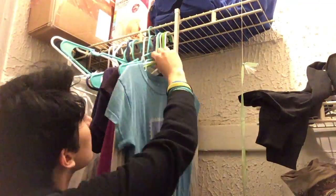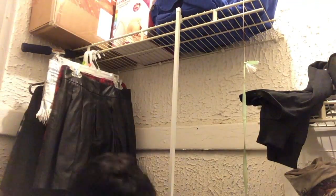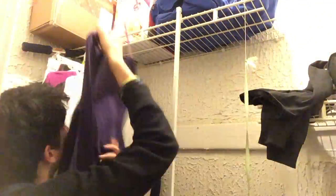Then after that, I took everything down off the hangers and put it up according to what I was the most likely to wear. So I had winter stuff in the back, and then long sleeves, and then moving into shorts.